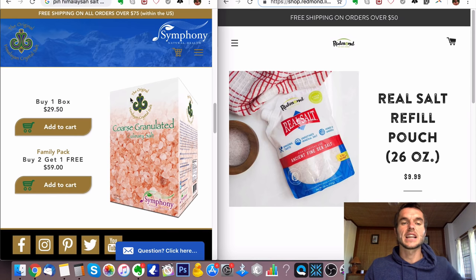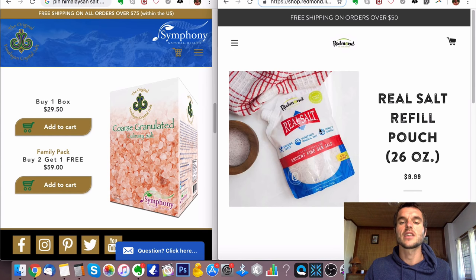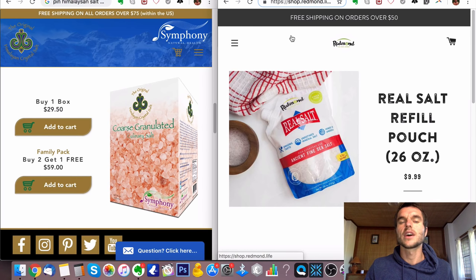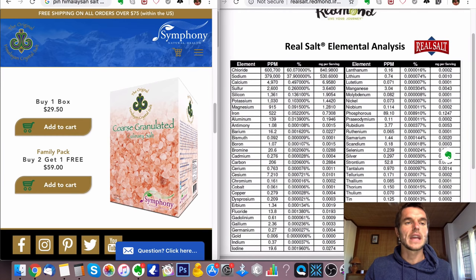and I'm going to be looking at the analysis from a very well-known company called Symphony. Then I'm going to share with you a safer, more non-toxic, healthier sea salt that is unrefined, because a lot of people aren't aware that a lot of the sea salts on the market are refined, which means they've been stripped of all the beneficial nutrients contained within them. The alternative that I will be recommending is this Redmond sea salt. I'm going to compare the elemental analysis of this pink Himalayan salt against Redmond's real sea salt. So let's get down to it.